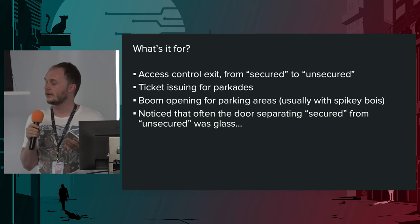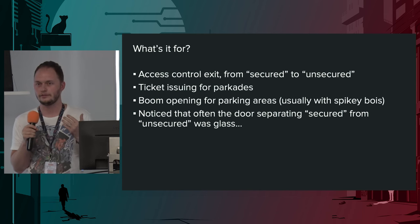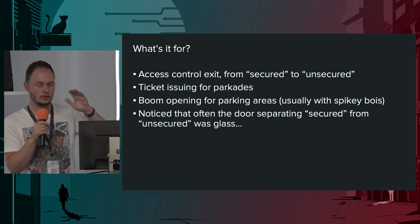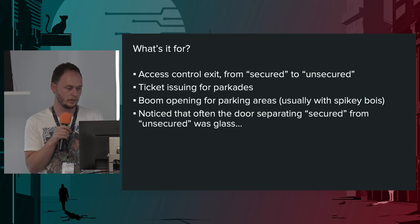And the thing that I noticed, and the reason that I got interested in these things, is because I noticed that they were on the secure side of areas that you shouldn't otherwise be allowed to get into, which is fine because you can only put your hand in front of them and then it will let you out, and you have to be in the secure area for that to work. But I thought maybe that's not entirely true, so I went down a bit of a rabbit hole.